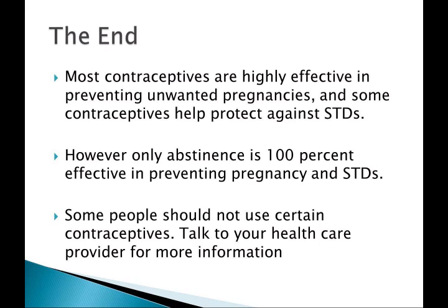Remember, most contraceptives are highly effective in preventing unwanted pregnancies, and some contraceptives help protect against STDs. However, only abstinence is 100% effective in preventing pregnancy and STDs. Some people should not use certain contraceptives. Make sure you talk to your health care provider for more information. Remember, contraceptives are only effective when they are used correctly and consistently.